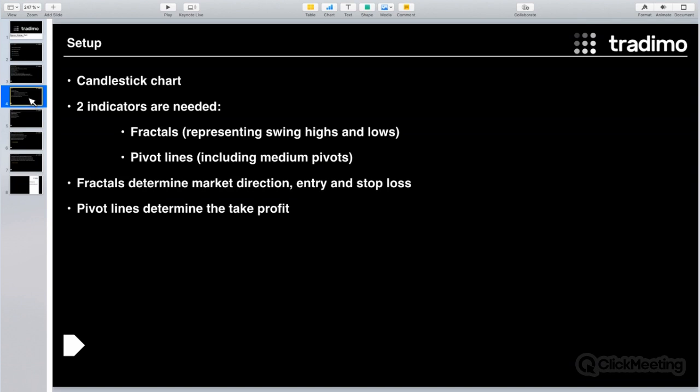And I think it is a good idea to have an indicator that shows you this is a swing high and this is a swing low, because then you don't have any space for interpretation. The second indicator you need is the pivot points or the pivot lines, including, and this is very important, all the medium pivot points. The fractals in this system are used to determine the market direction, the entry, and the stop loss. See, the fractals are very important. And the pivot lines are very important to set the take profit. You know exactly where the take profit needs to be with these pretty simple steps.